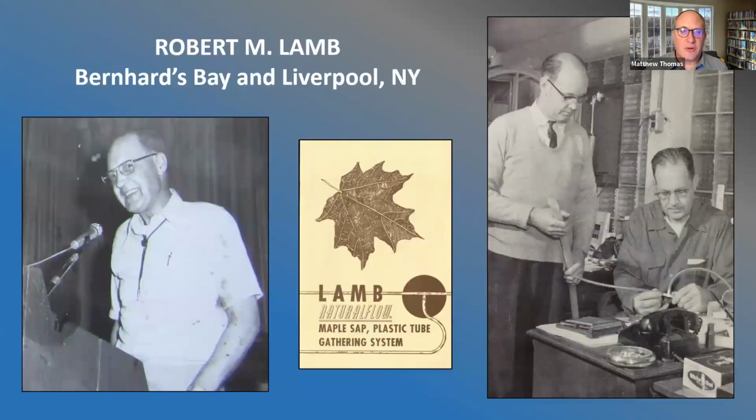Which then takes us to the next fella, Robert Lamb, Bob Lamb, one of the very famous men in the maple history of the 20th century maple industry. But interesting with him as well, he didn't have a maple background. He was a guy who was involved in chainsaw sales and small engine, marine engine sales and repairs, but he was an inventor and a troubleshooter and a person with a very creative mind. And he definitely put it to use in this story.